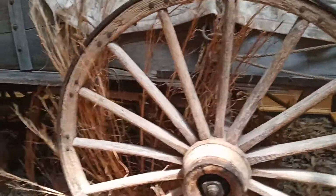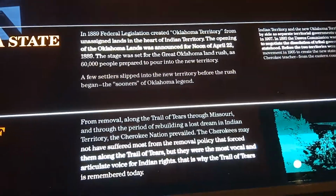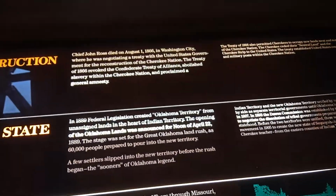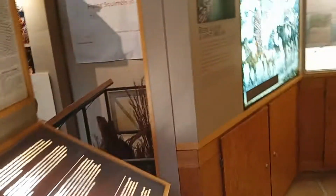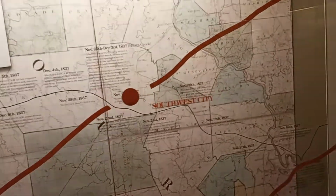Like I said, it's very interesting here in the visitor center. People come to the visitor center and learn a lot. Look at the exhibits, the history. Rebuilding a lost dream. Arrival in Oklahoma. Yep. This is some of the trails across Missouri. I don't know how good of shots I'm getting of this, but I'm just letting you see. And virtually they marched. They marched them.